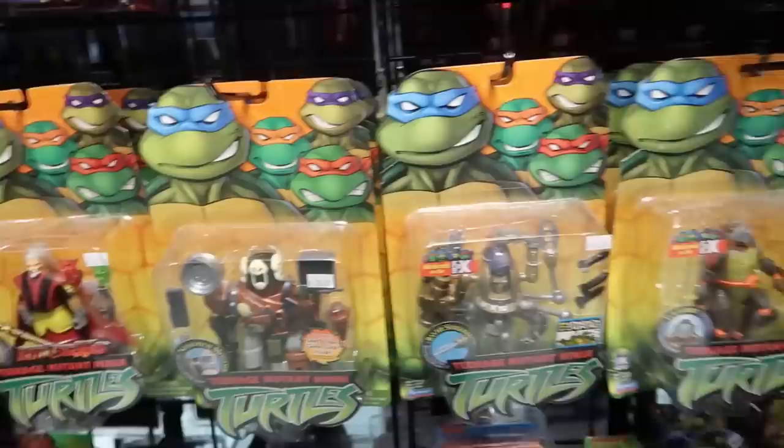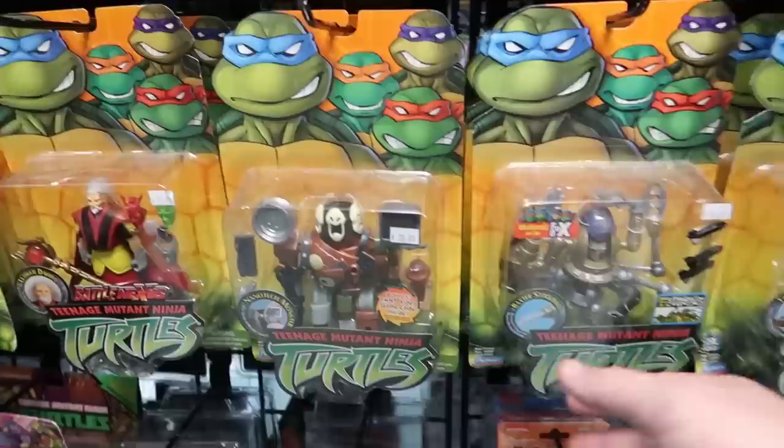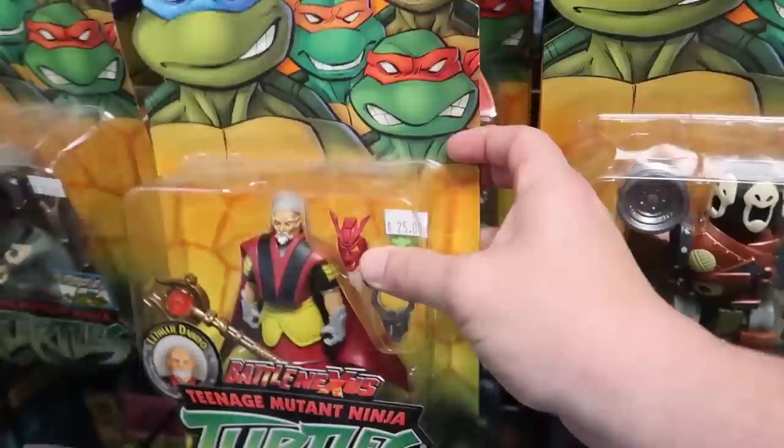I remember them having all these last time I was here too, but it's still always awesome to see a good stock of figures from the 2003 toy line. Lots of carded ones here.